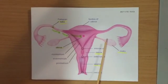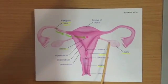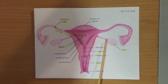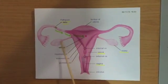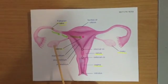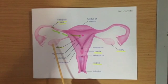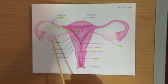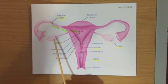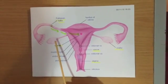The ovaries are located on each side of the upper pelvis, and their functions are to produce the oocytes or eggs in a process called oogenesis, and the female sex hormones estrogen and progesterone, which are the hormones that control the uterine cycle. One egg is usually produced per month in one of the ovaries and then released into the oviduct in a process called ovulation.